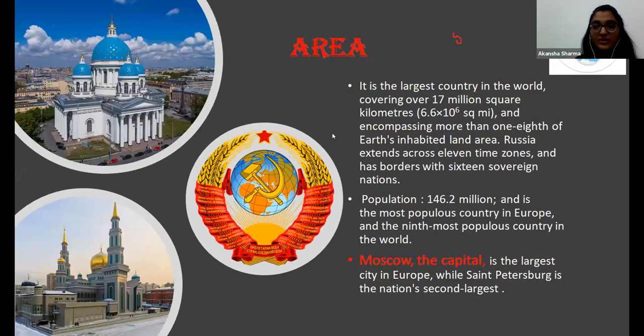Next, we'll talk about the area covered by Russia. So it's the largest country in the world, covering 17 million square kilometers and encompassing more than 1/8 of Earth's inhabited land area, which extends across 11 time zones, which I have discussed earlier also. Its population is 146.2 million.